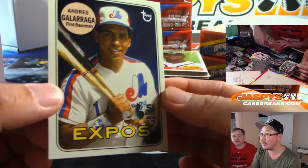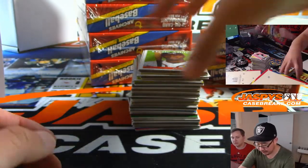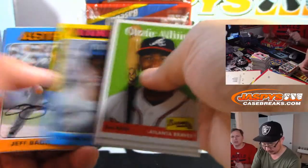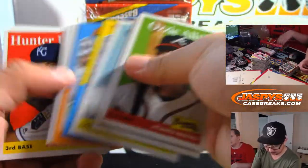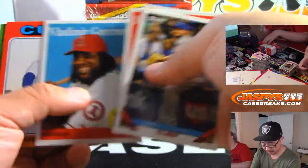So we have the Expos 50 year anniversary stamp right there on those two. Those are pretty cool. And then Ozzie Albies is 1953. Or 58. Try to save as many of these as possible.